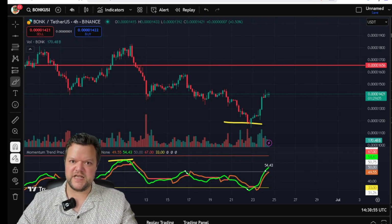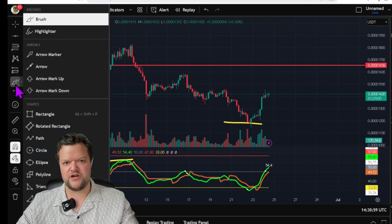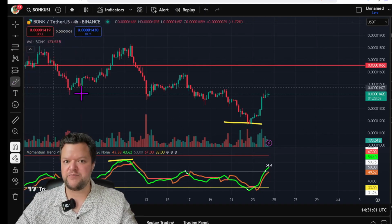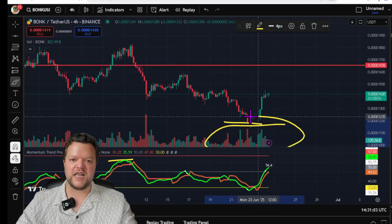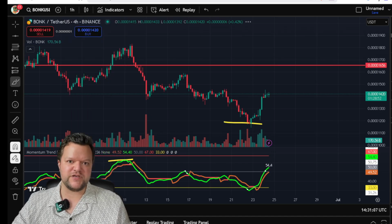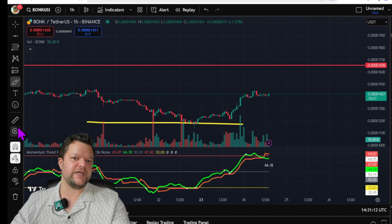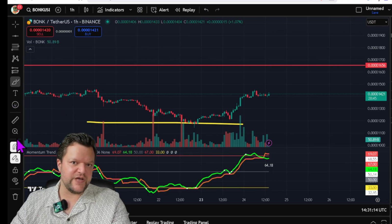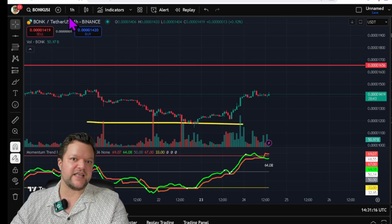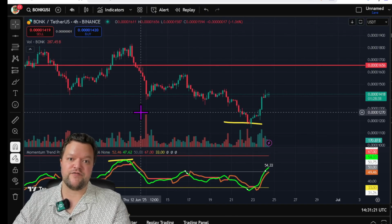But me personally, the only thing I want to see on a chart if I'm going to buy or ape in is a lot of green candles. I want to see green candles on every single time frame. On the 1 hour, you see a lot of green candles. I want to see green candles, okay? You need to get that in your head, because with meme coins, things can change fast.